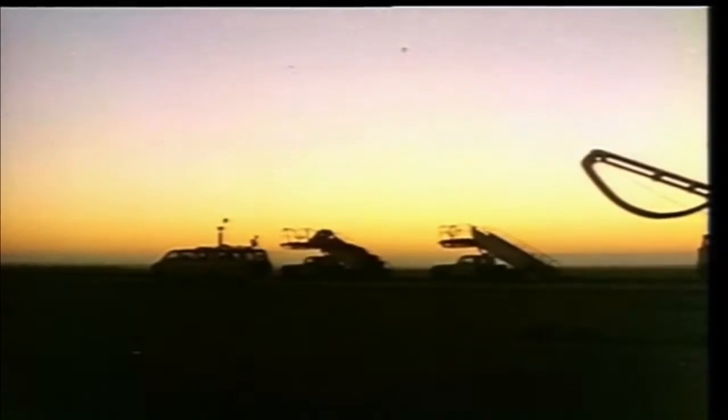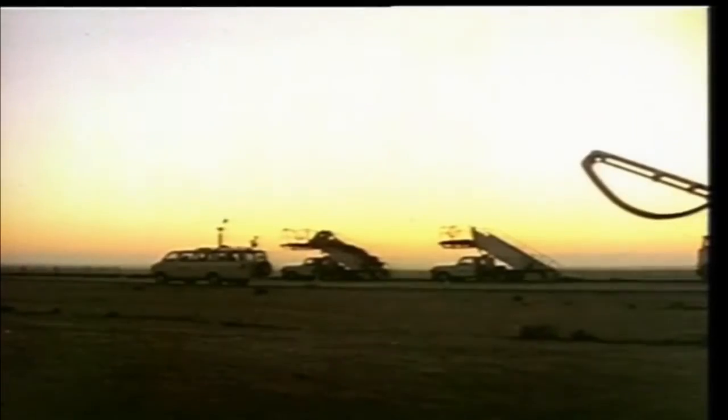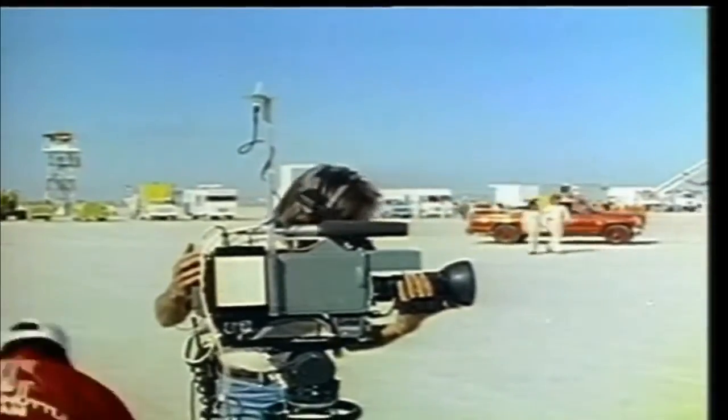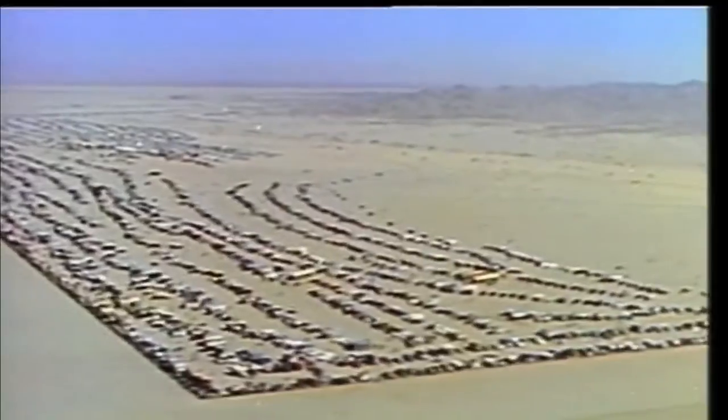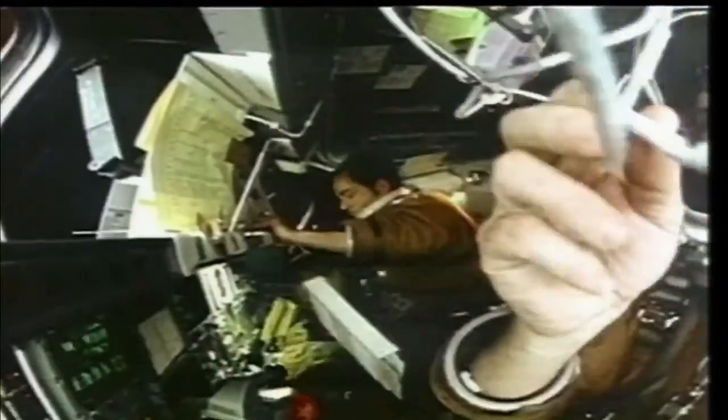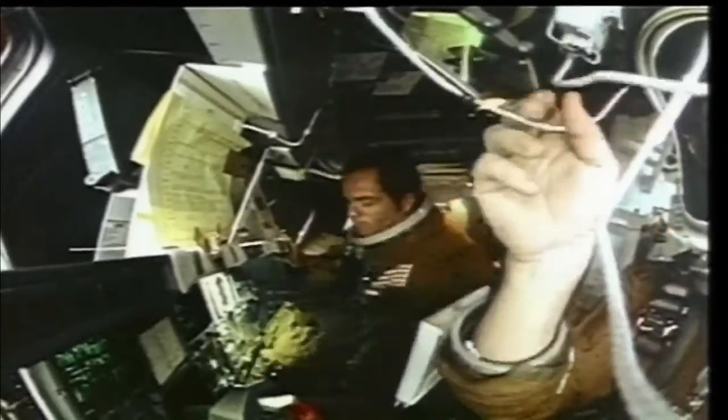While the astronauts were completing their objectives, NASA's California dry lakes were becoming a hive of activity as nearly 500,000 visitors rumbled into the base to view the spectacular scene of the first ever reusable winged spacecraft glide to touchdown. Back in space, the crew of Columbia prepared for re-entry.